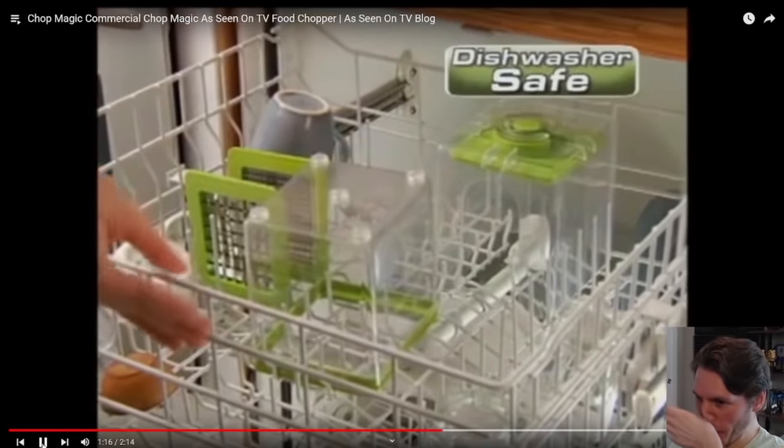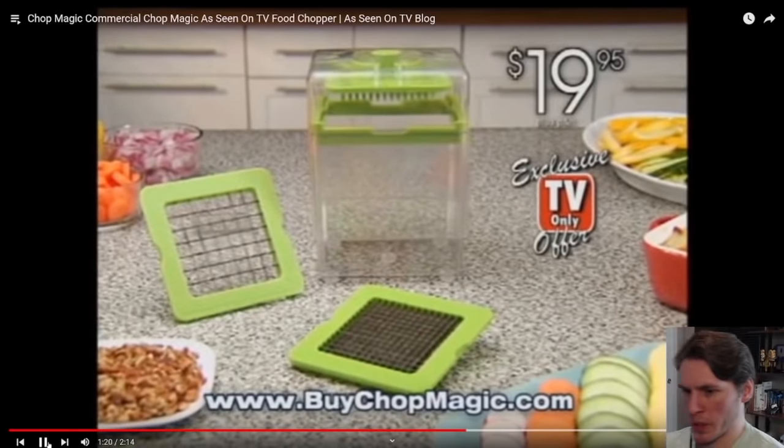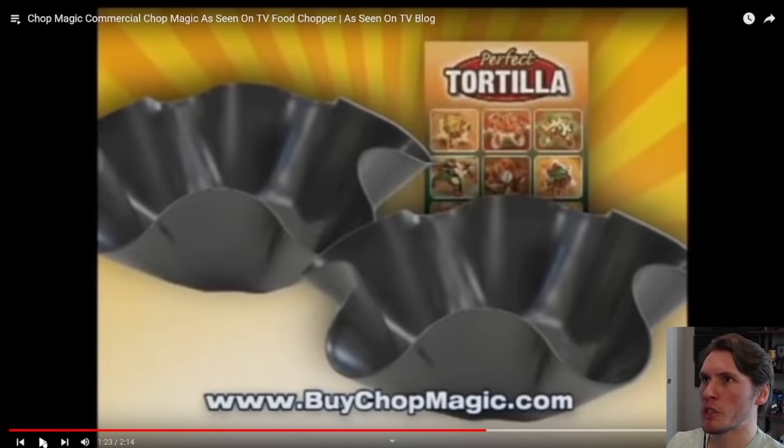Plus, it's all dishwasher safe. Now, during this exclusive, yeah, but nobody dishwashers. Nobody uses dishwasher. $19.95. Call now, and as a bonus, I use my dishwasher.